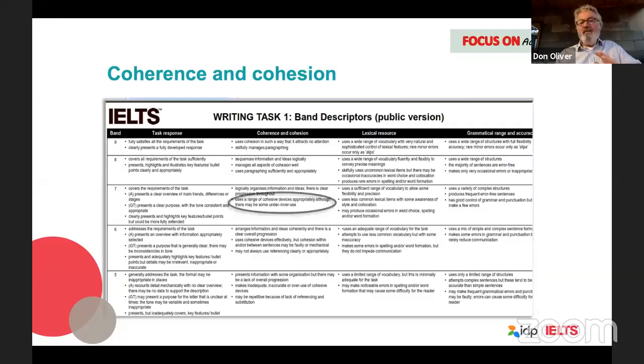If we look at coherence and cohesion there at band 7, it says uses a range of cohesive devices appropriately. There may be some mistakes. Maybe they will rely too much on a particular word, but there is a range. If you look at band 8, here paragraphing is sufficient and appropriate. That's also for band 7 as well.